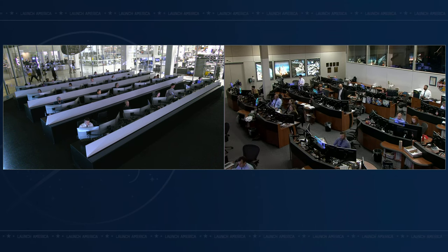Dragon, SpaceX on the big loop. We see the onboard RGPS. No immediate concerns. Dragon is navigating on Dragon Eyes. You copy?